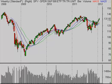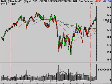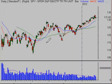Since we broke this prior big support level that was acting as resistance in the 200-day moving average, the market has done real well, and we're up about 5% year to date in the S&P 500. So let's take a look at the daily action. We can see here that again we broke that downtrend line after breaking the 200-day moving average, and it's just been a really nice start to the year so far.